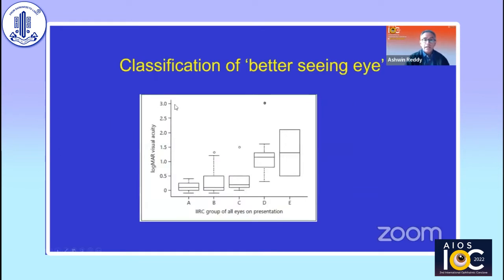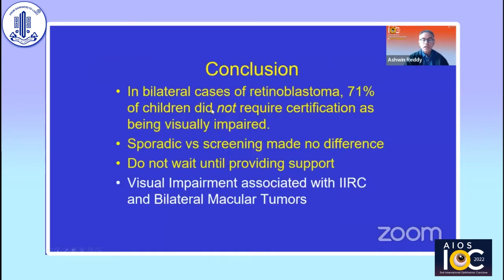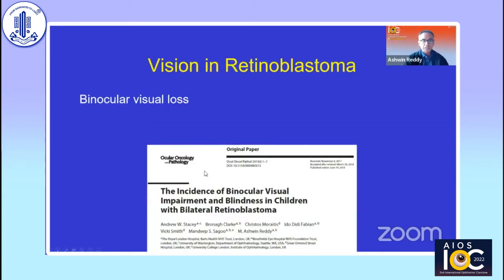If we looked at the better seeing eye, it correlates with the International Retinoblastoma Classification, which some of you may know. It goes from A to E, E often enucleated, A is the smallest tumor. And if we look at visual impairment and legal blindness, the more advanced disease have these conditions associated with it. I think the take-home message from this bit of the talk is that over 70% did not require certification. So bilateral retinoblastoma needn't be a depressing diagnosis. They can do well. And you do not have to wait before providing support. Provide support as early as possible for rehabilitation. And if you're interested in this paper, it was published in Ocular Oncology and Pathology in 2019.